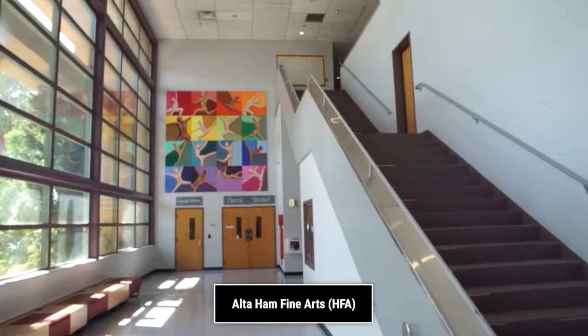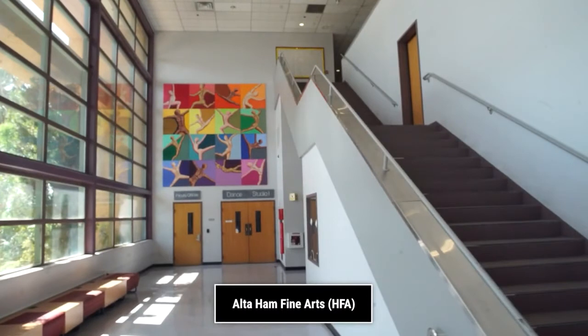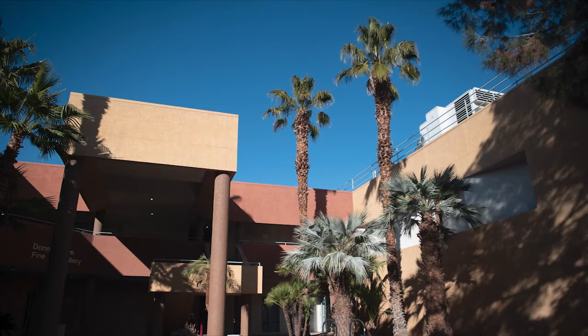Next, we're moving on to our Altaham Fine Arts Building, and as we enter from Maryland Parkway, we see a painting directly in this lobby. That painting was done by the chair of dance, Louis Cavouras. Altaham is a special hub for us in the College of Fine Arts. It houses art, dance, music, and theater arts.